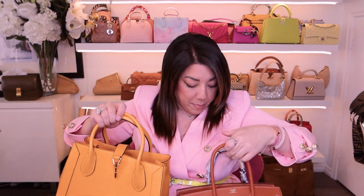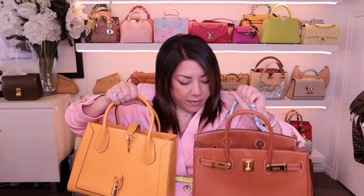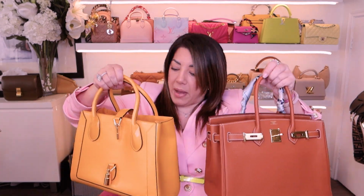I think the capacity here, you could pretty much fit the exact same things in both these bags. I think even though the Birkin looks a little bit wider on the base, overall I think they're the same size. Okay, the next comparison we're going to do is the On The Go.